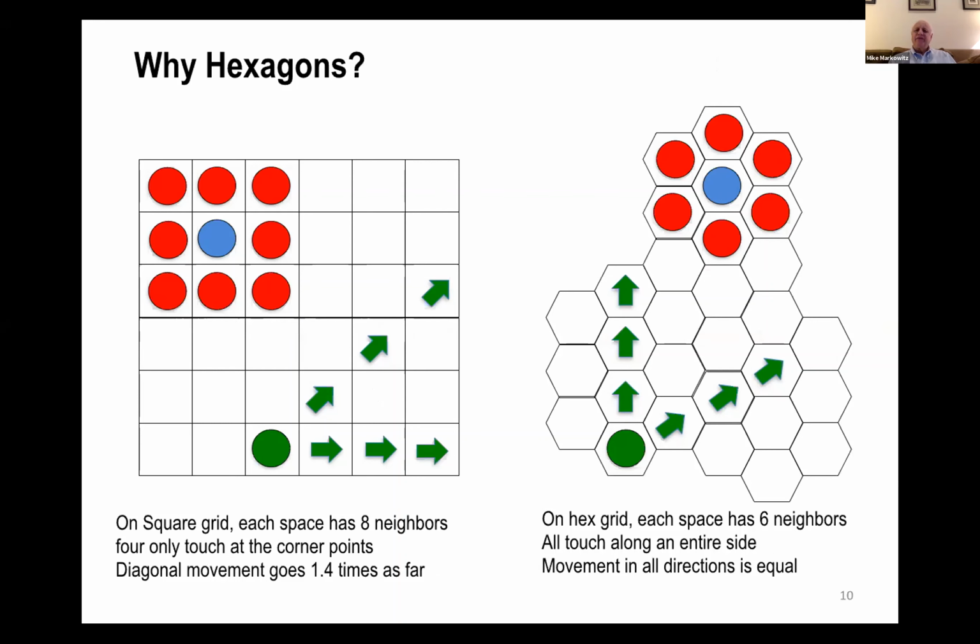On a hexagonal grid, if I want to completely surround a space, I only need six pieces, as we see on the left-hand side, six red pieces surrounding one blue piece. On the square grid, eight red pieces surrounding one blue piece.